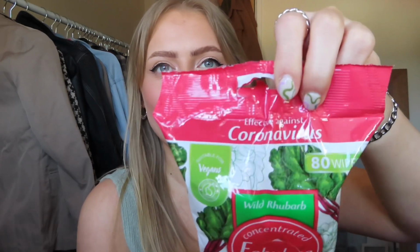So I grabbed these wipes as well from the range Fabulosa. These were £1.49, and how many did you get in here? 80, so quite a lot. Says effective against coronavirus at the top. And this is in the scent Wild Rhubarb. I have used one of these so far and they smell delicious. They're just super fresh. So it says cleans and shines, multi-surface, long-lasting freshness and bleach-free. So they're just an antibacterial wipe, and it says suitable for vegans.